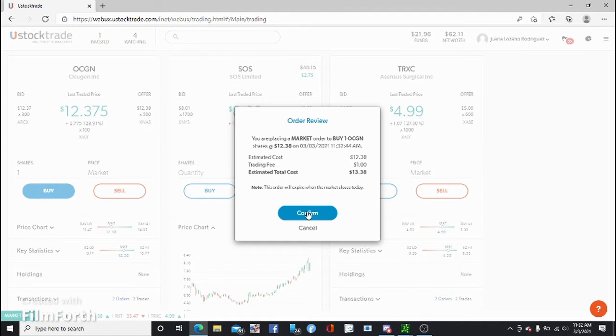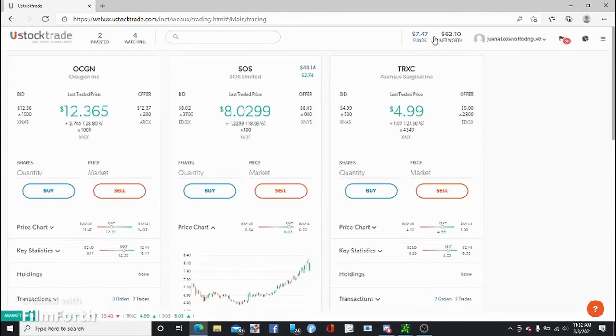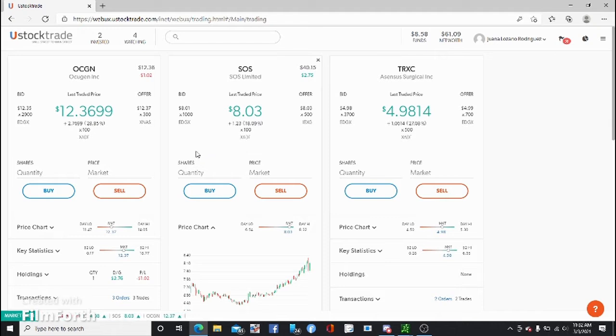it, and then it's going to ask me to confirm it. And then look how quick that filled. I mean, it filled instantaneously. Just like that. As quick as that. But now you can see right here in the red, it charged me $1 to get in there, so I'm down $1 on it.